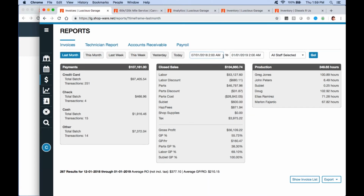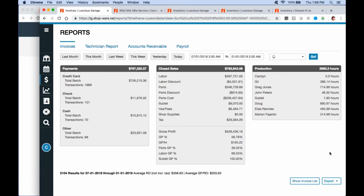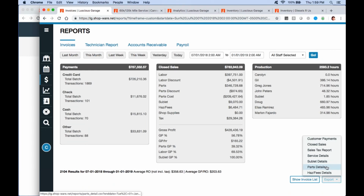I can go back here and make this 7, run another report. I want to see all my parts that I sold in the last 6 months. It's going to update this page, and once it's updated, I can click export and click part details. Now I'm going to pull out any part that I've sold on any repair order for this given date range.